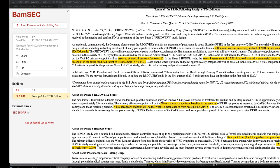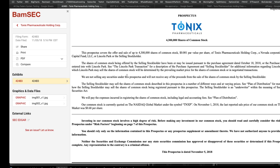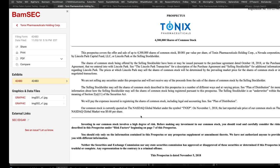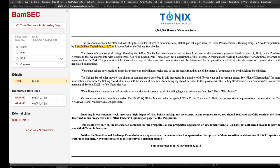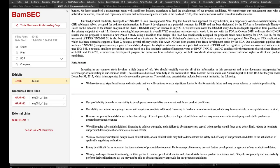Let's just take a quick look at the most recent 10Q. This is not a 10Q. This is a sale of up to 4.3 million shares. Lincoln Park. I've been seeing these guys pop up a lot lately. Who else did they just pop up on?